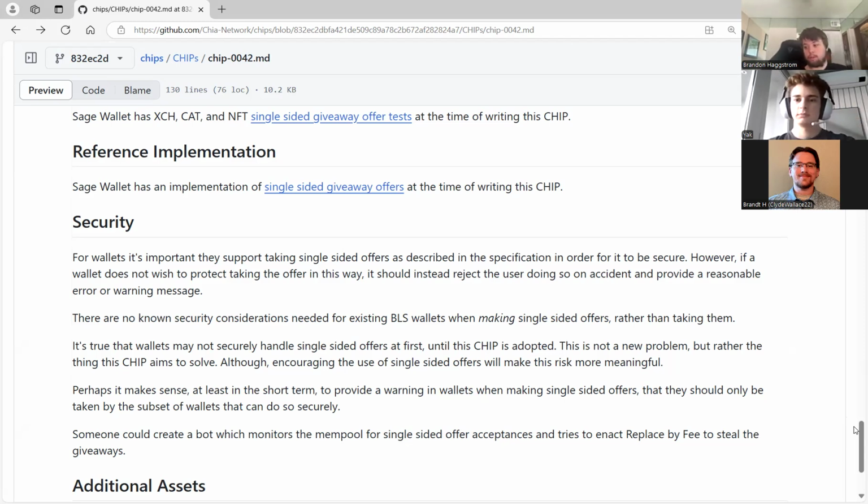Yeah, and I believe some wallets actually already allow you to both create and accept these offers insecurely. So I wouldn't say that this chip is necessarily introducing any additional risk other than the fact that it is making this more widely known as a possibility to do. Right. Probably the main thing preventing people from stealing the money is they don't realize that these are insecure or nobody's figured this out yet. And a sophisticated monitor of the mempool could do this at any point. So probably a good idea just to get this out there so that everyone knows how to secure their single-sided offers.